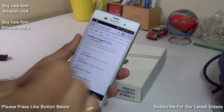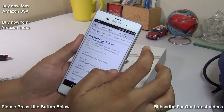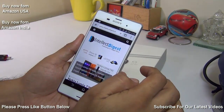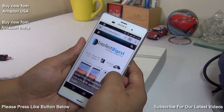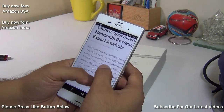Another important feature of any smartphone is the internet browsing experience. It comes preloaded with the Google Chrome browser inbuilt, and it does not give any problem when it comes to rendering of pages or loading the pages. Right now this is rendering very smooth. This is an image heavy website. It is the homepage of Intellect Digest, and as you can see, the scrolling is very smooth.